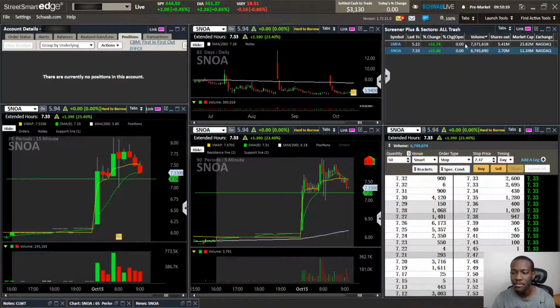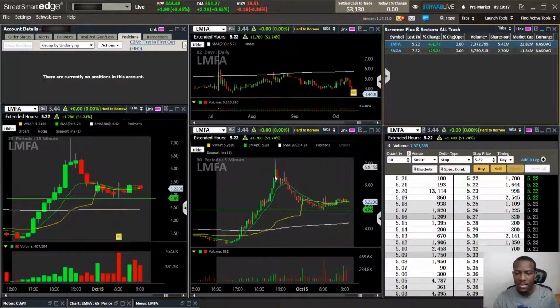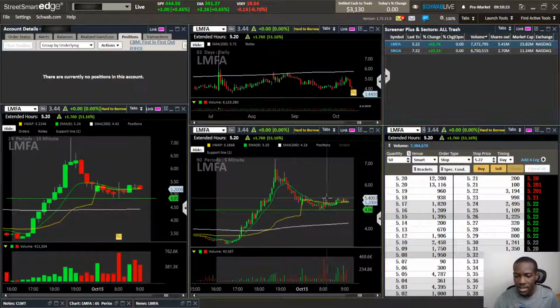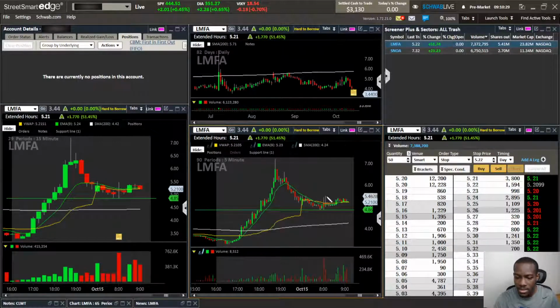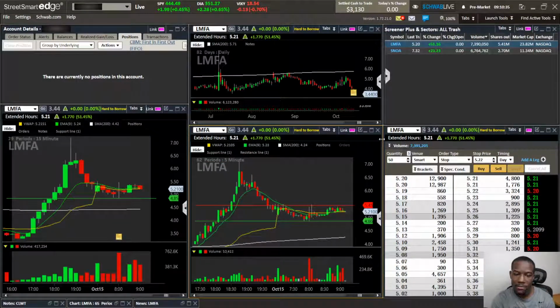Both of them have shelf registrations, but both of them are super low floats. I don't know how much I want to risk, but I definitely don't like LMFA. It's taking its time, came down here, bounced off this level, and closed down its range to this small little range here. Let me put the resistance. This small little range that it's in, I do not like that. So definitely not gonna mess with LMFA out of the open.